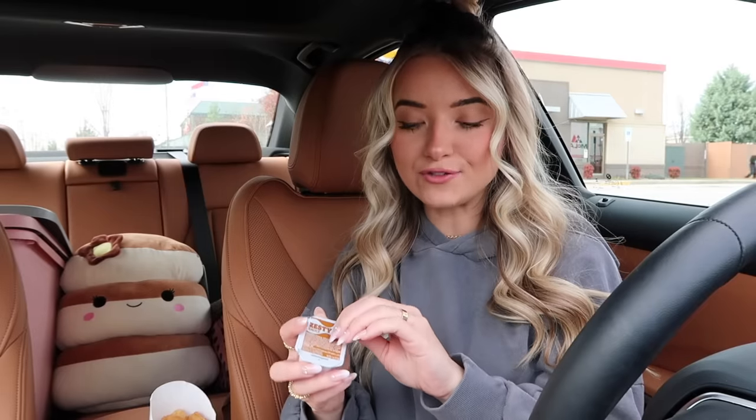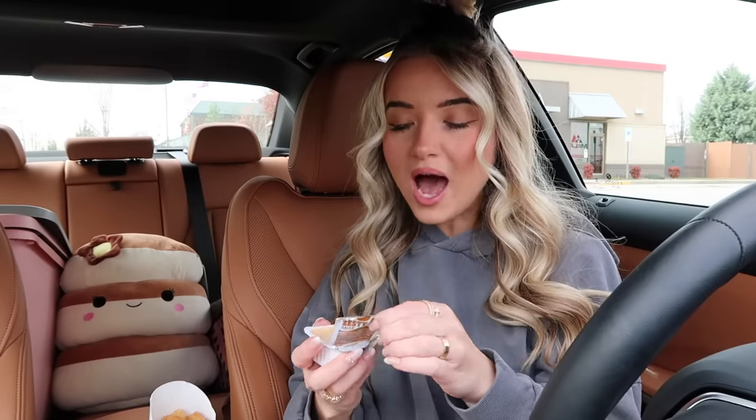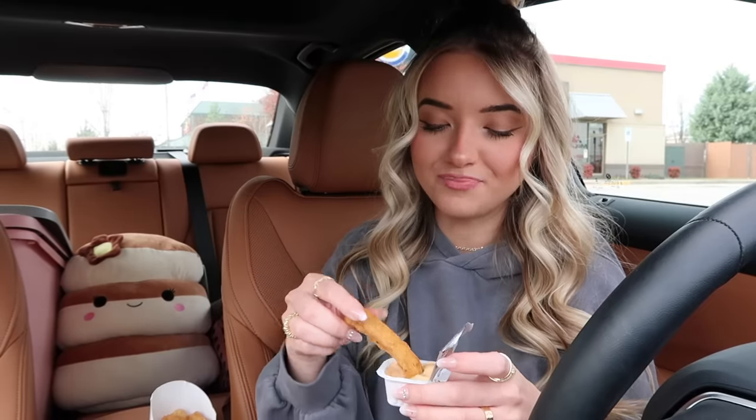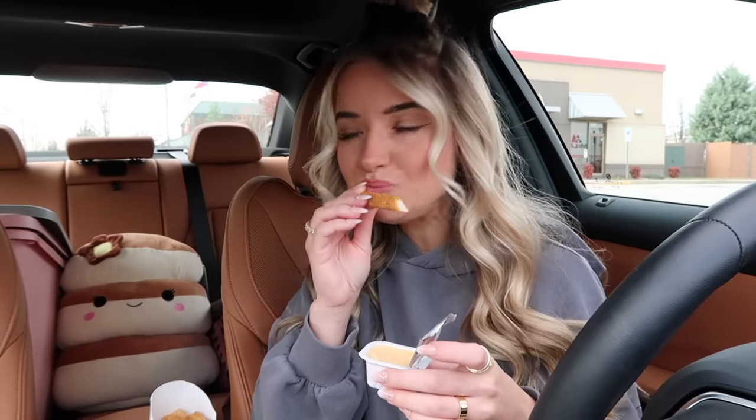Oh no! I forgot to ask for something on my Whopper. I messed up my own order. So on the Whopper, I do like to get cheese, and I love Swiss cheese on the Whopper, so I meant to ask for Swiss cheese, but I forgot. Darn. These chicken fries with a zesty sauce, though, they are amazing.